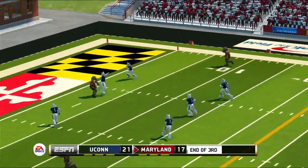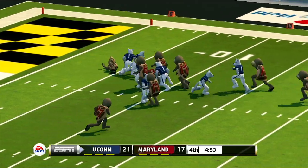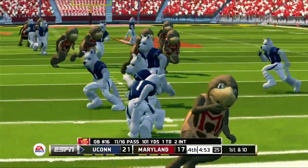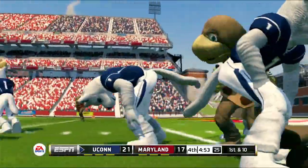He's going to air it long, and it's intercepted. And that is an absolutely huge turnover for this defense. They couldn't have picked that off at a better time. Just a horrible decision by the quarterback trying to force that pass, especially at this point in the game.